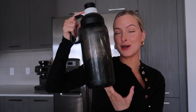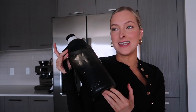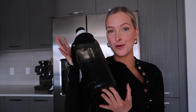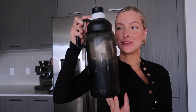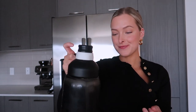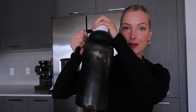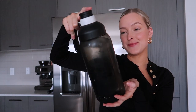Also, this water bottle, I tried to switch to a Hydro Flask Yeti smaller water bottle, and I just don't drink the same amount of water if I don't drink out of this. It's crazy. So, this is my water bottle of choice. I drink about 2 of these a day. I'll link it, it's from Amazon, but it really does help me drink a ton of water. I have tried to switch back to my other water bottles, it just doesn't work.